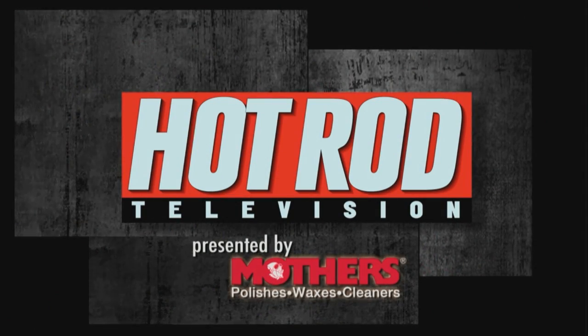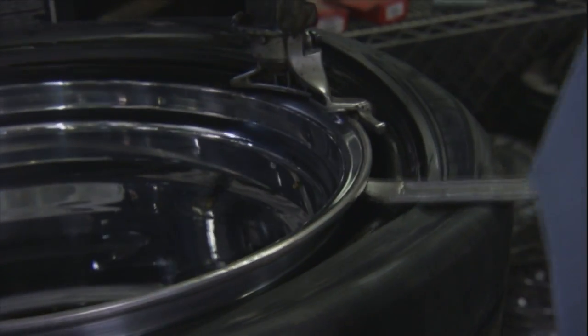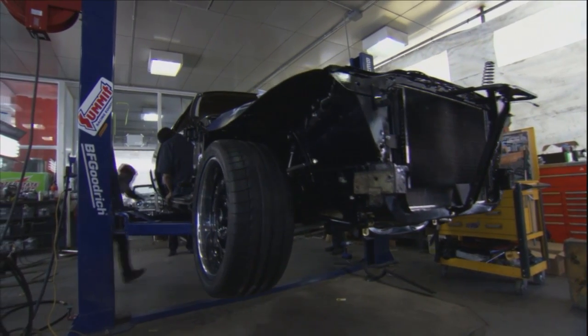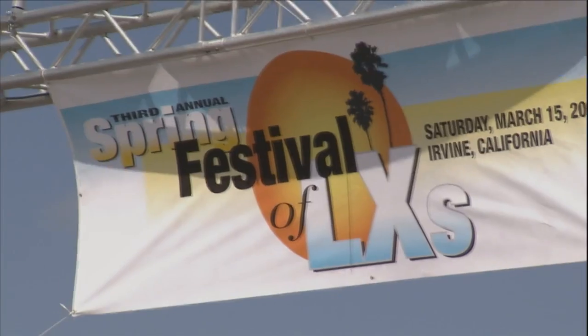At Ted Moser's Picture Car Warehouse, Kenny Wayne Shepherd and a team of builders recreated a '72 Charger. They reworked every bit of it and put a new Hemi under the hood. They changed the body so they could put some serious tires on this vehicle. Now they're about to unveil it at that celebration known as the Festival of LXs. Let's drift on over.